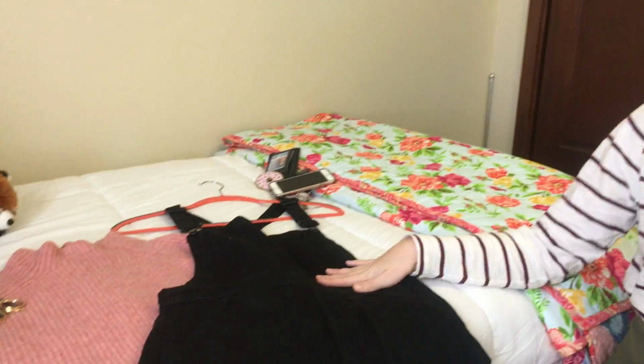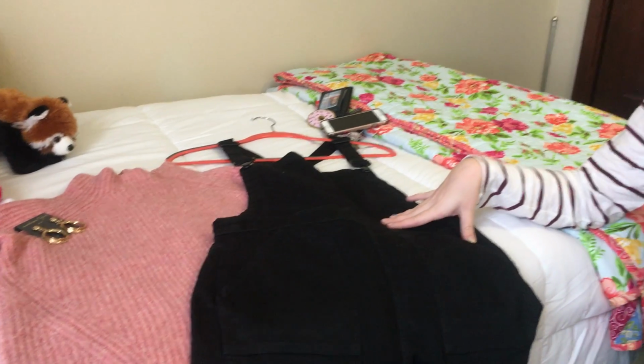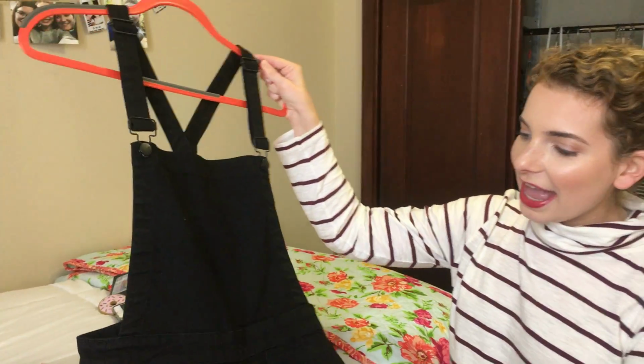So overalls are a really big trend right now for like the fall and even into the winter. So right here I have a pair of black overalls laid out, and I also have a pair of just plain jean ones. So with the black you can dress it up a little bit more. So one of the things I like to do is put a nice turtleneck underneath a pair of overalls for when it's really cold out.